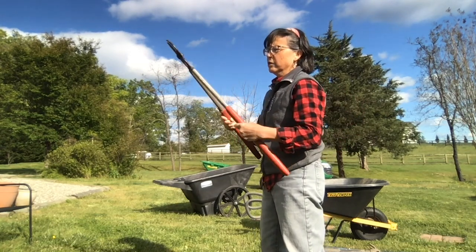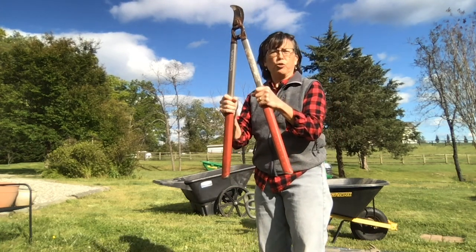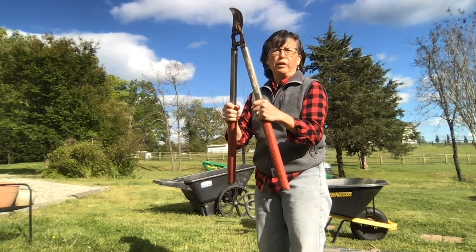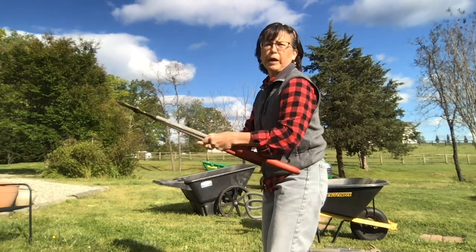Okay, so it doesn't take a lot of use of the lopper to really bring some strain into your shoulders and back. So what can you do? Well, choke up a little bit. So just like in baseball, you choke up on the bat, you're going to choke up on the loppers to bring your work a little closer to you. Okay, so a little closer.